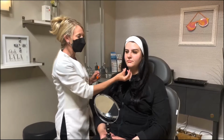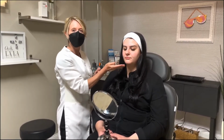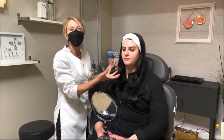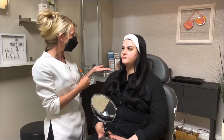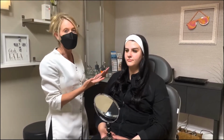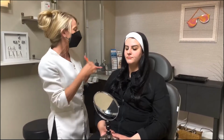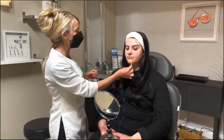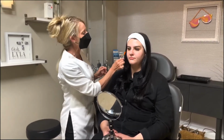China has the most beautiful chin. This is one of the things that tends to go away as we age. So obviously there's no enhancement needed here. About a year ago, we actually did some RHA 4 in her cheeks, and I think it's lasting beautifully. So today we're not going to do anything about her nasolabial folds, but if we were, we would start injecting back here.